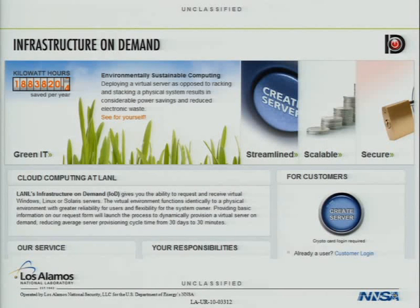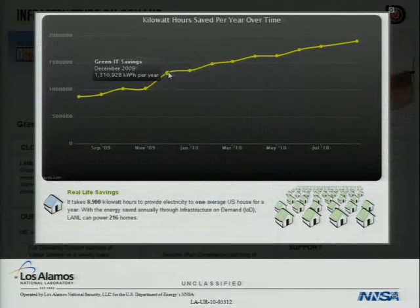If you click on See for yourself, we have graphed the amount of energy savings over time based on our virtual machine growth in our environment. Now, we need to map that back to real-time savings. You can see in December of 2009, we were saving somewhere on the order of 1.3 million kilowatt hours of energy per year.